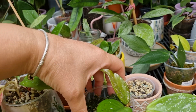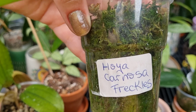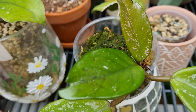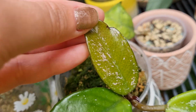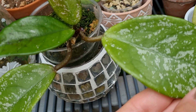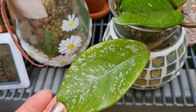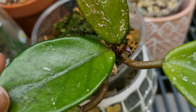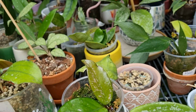Another one that gives me beautiful leaves and a little bit of sun stress is Hoya carnosa freckles. I mean, look at that. They don't really have speckles, but look at this one. Look at the two main leaves on the Hoya. They are quite speckly, but look at the new one, how beautiful it is. And I can see they have new growth as well, which is absolutely stunning.